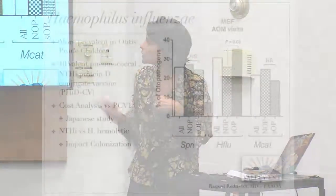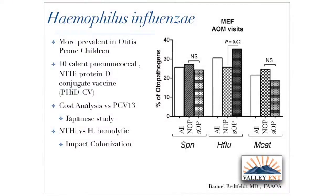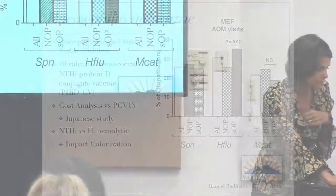When they look specifically at the otitis-prone group, so this is a study where they looked at the different otopathogens for not otitis-prone and otitis-prone. And if you look at strep pneumo, the rates are the same. Like, is it the bacteria that makes them otitis-prone, or is it not, right? And for strep pneumo, they're the same. For MCAT, they're the same. I mean, there's a little difference, but those are not significantly different. And then for non-otitis-prone and otitis-prone, you see a difference for the H flu. People who are otitis-prone are more likely to have H flu as their otopathogen.